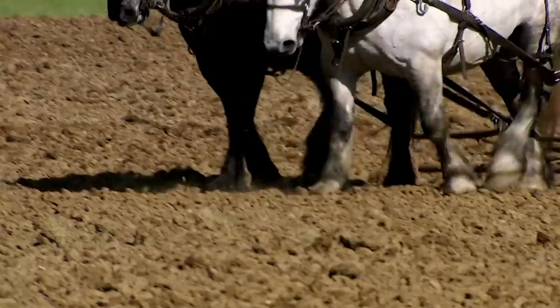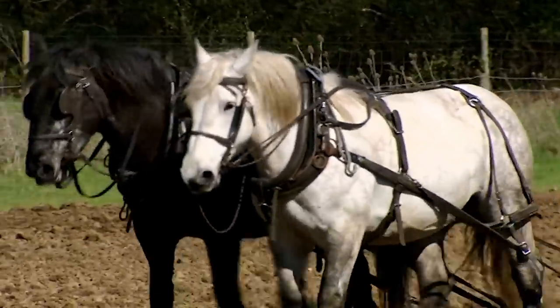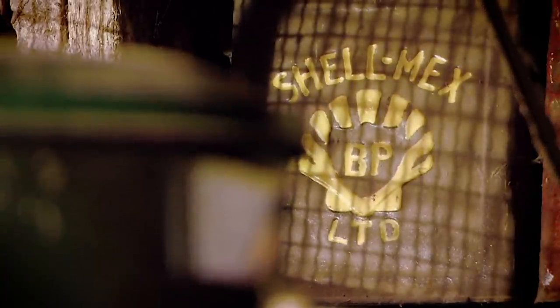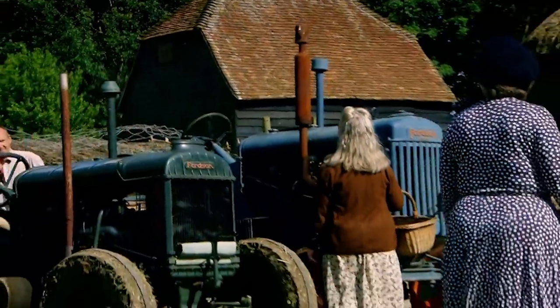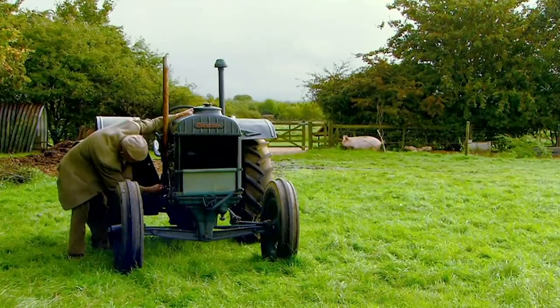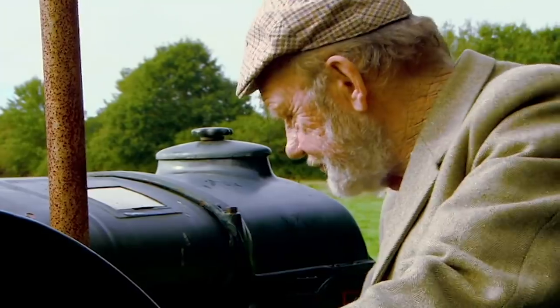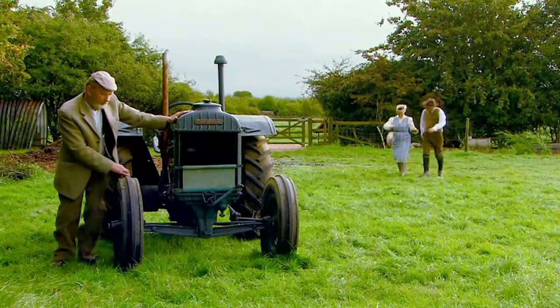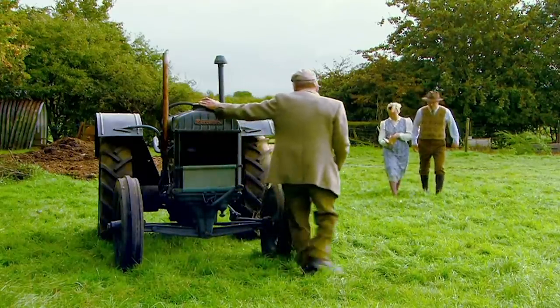But in 1939, there were 20 horses to every tractor on Britain's farms. If farmers were to double food production to meet the demands of war, they'd have to replace horsepower with mechanical power. Unlike horses, tractors don't need to rest. Pete Diggs, who has farmed in this area his whole life, is giving Alex and Ruth a lesson in driving the most popular wartime tractor, the Fordson.